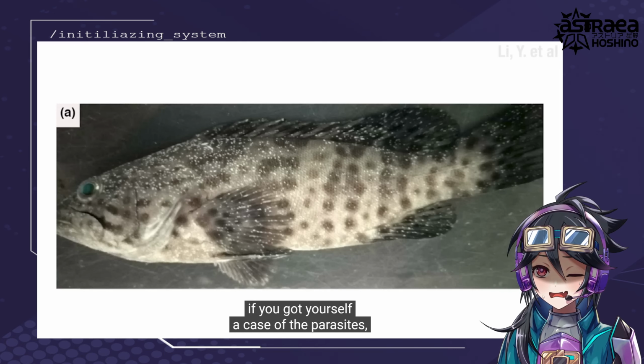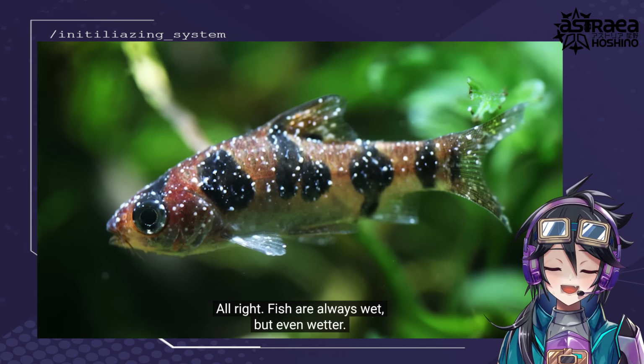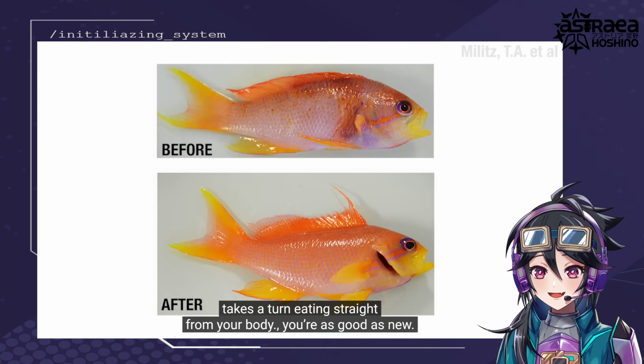And listen, if you've got yourself a case of the parasites, you can look a bit ridden hard and put away wet. Fish are always wet, but even wetter. But look at that, after a shrimp takes a turn, eating straight from your body, you're as good as new.